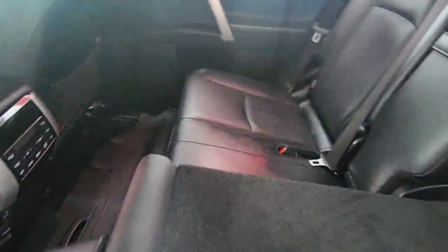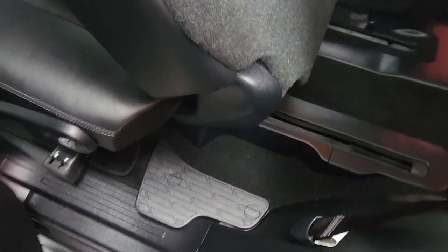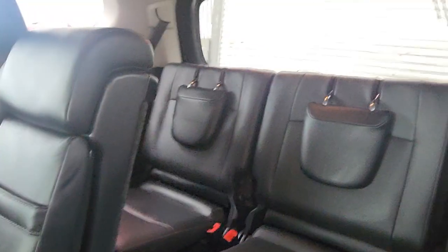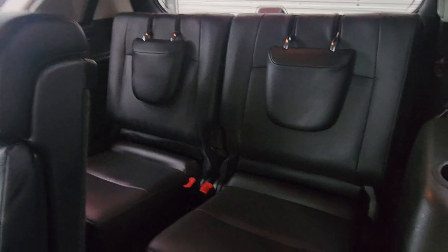Through this little lever just there, that'll put it flat. However, we've got another lever here, which will kick that forward and slide that forward, giving you access into the back there too. If you're in these back seats and you want to get out, that little handle there is going to do the exact same thing as well. So great for the kids. Those little headrests just fold down, so they literally just fold back up into place. I'll show you that in a second.